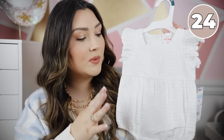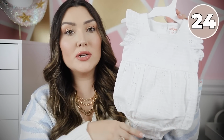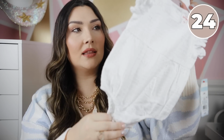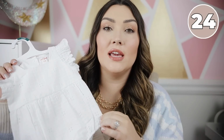Also in 0 to 3 months, we have this little eyelet romper type situation here. I really like this. It's one of those bubble rompers, so she wouldn't have to wear pants with this really, because it has elastic here, it buttons at the bottom, has the beautiful little ruffle detail around the sleeves, and this is really, really nice quality. I really like this. Like I said, I didn't really have a lot of 0 to 3 month stuff in the warmer type clothing, because honestly, a lot of what I bought was for winter time.